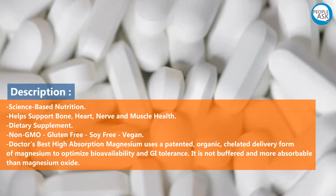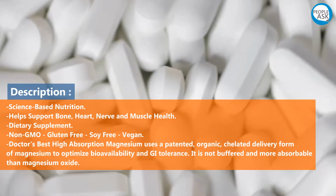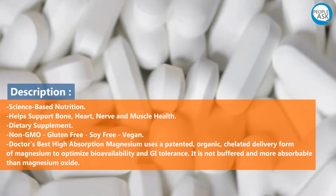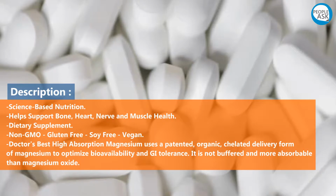Doctor's Best High Absorption Magnesium uses a patented, organic, chelated delivery form of magnesium to optimize bioavailability and GI tolerance. It is not buffered and more absorbable than magnesium oxide.